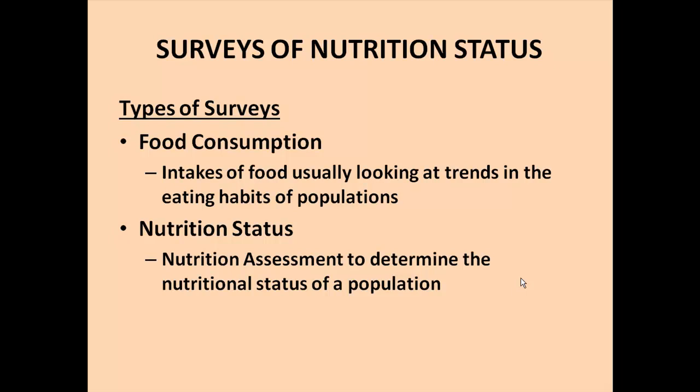A nutritional status survey is a little bit more expensive and is probably only done maybe every 10 or 15 years, because it's one where you do all four assessments. So you'd have a big team: doctors, nurses, dietitians, and even economists and sociologists who would look at the living conditions and the economy of the area and put that all into a package. Something like the 10-state survey done several years ago, where they went to 10 different states and areas and did a nutritional status survey. You can imagine the millions of dollars that would cost.